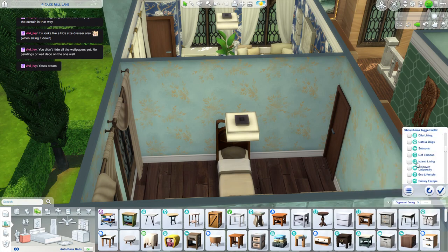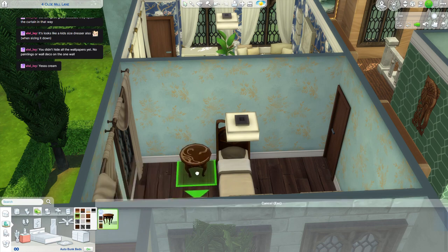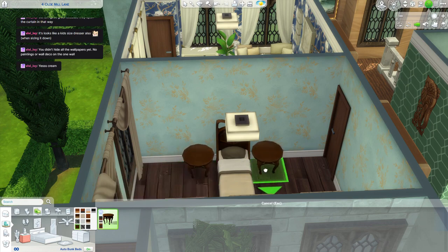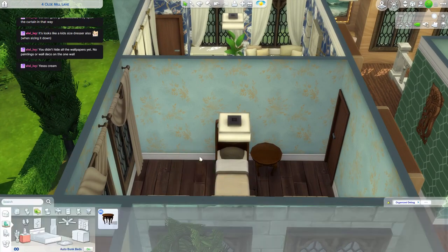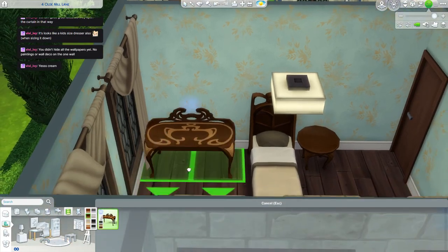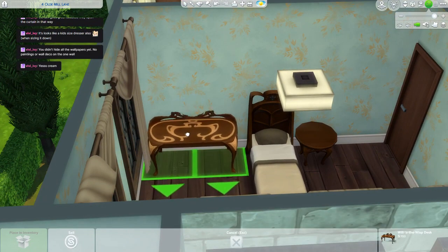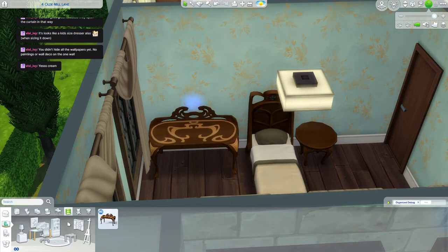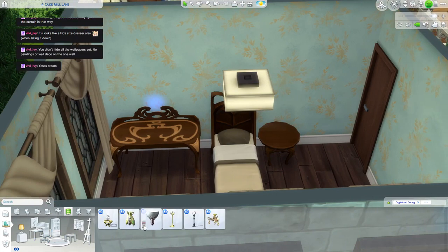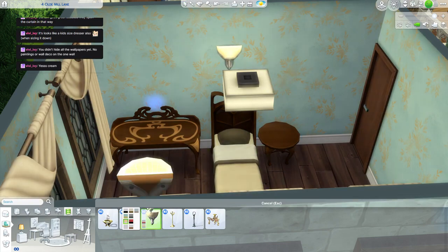Is there a Realm of Magic matching table? End table. Let's see. There is. Because I quite often like to do the matching set. The reason being is that if you got something with wood particularly, I won't do two, but then the woods will actually match, whereas if you go with a different set, you're not always guaranteed for the wood to match, because it's the Sims and you don't have matching things all the time. Sadly. Ooh, cute. Actually, I really do like that lamp.